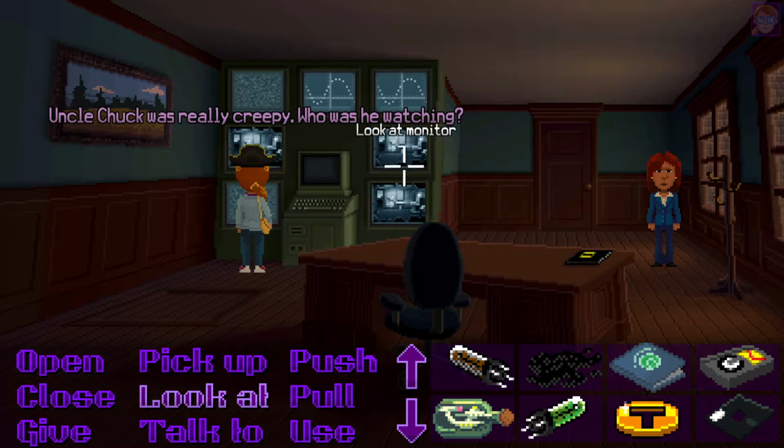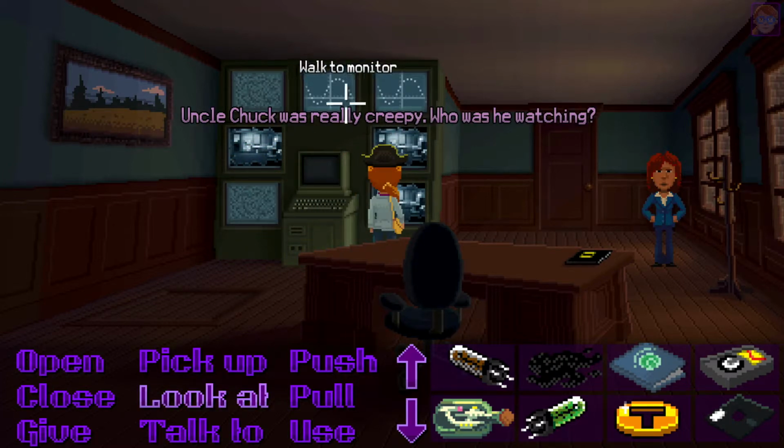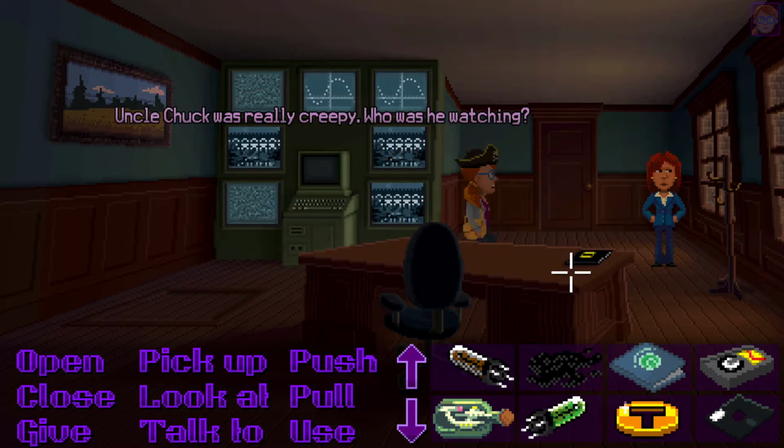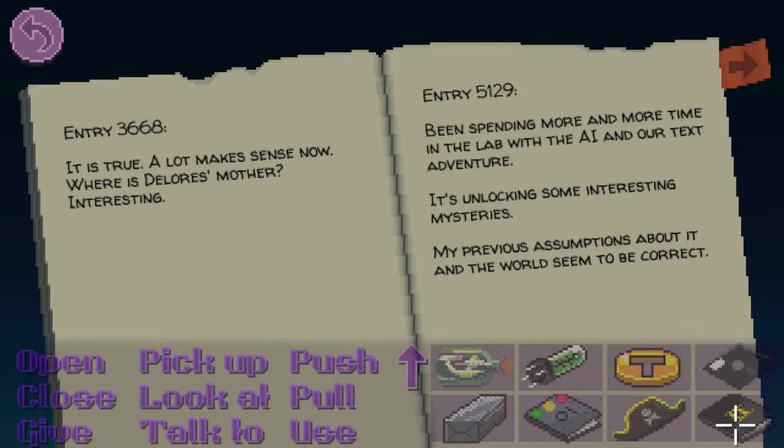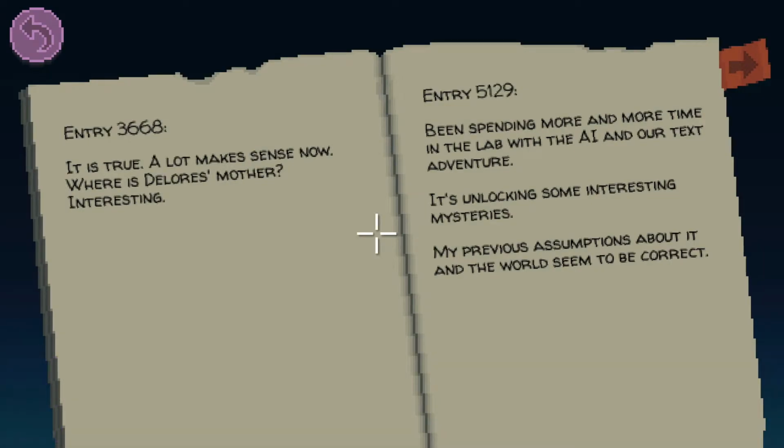Uncle Chuck was really creepy. Let's take the journal. Let's have a read of the journal. Who was he watching? Entry 3668. It is true. A lot makes sense now. Where is Dolores' mother? Interesting.